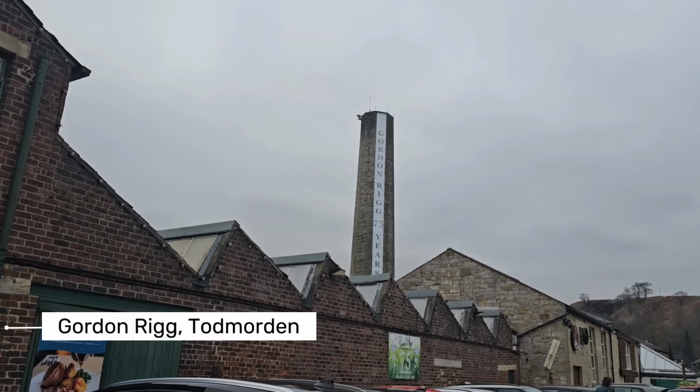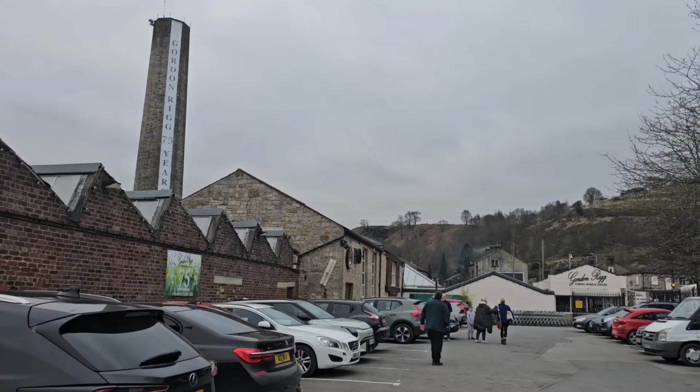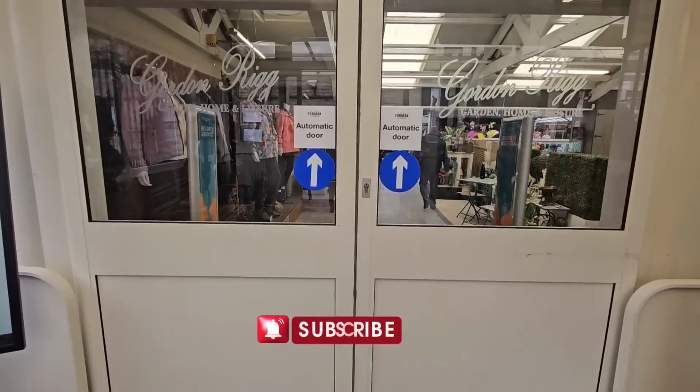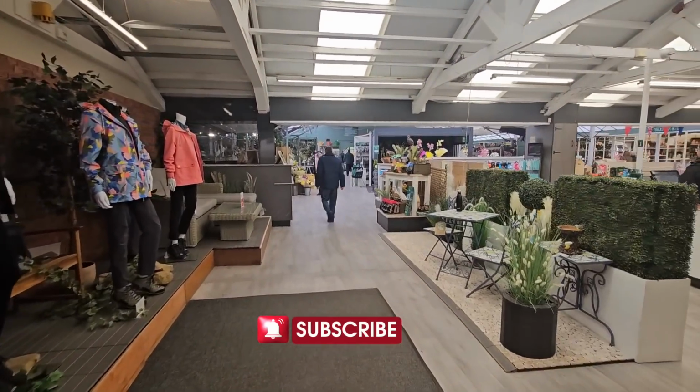I'm at one of my favourite nurseries called Gordon Rigg, and I'm here to pick up some seeds to show you what I'm sowing in March. Now this year I'm trying to save money, so I'm staying focused on just collecting the seeds that I need for this year.